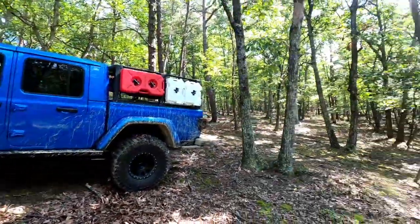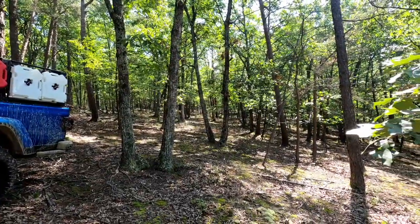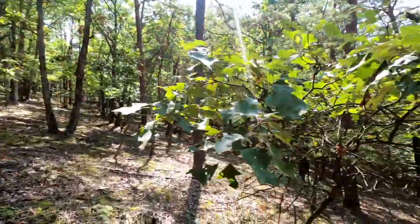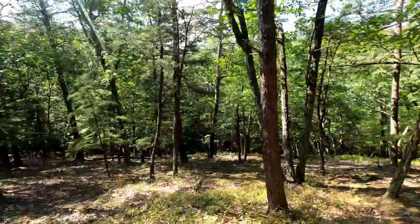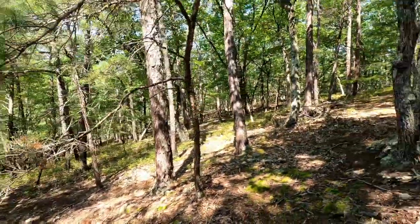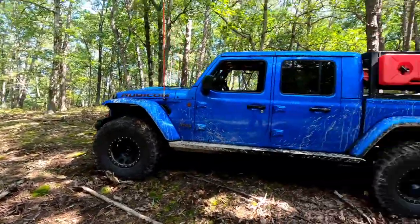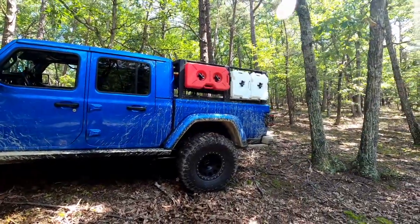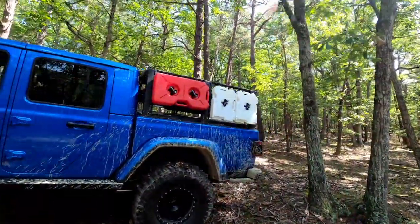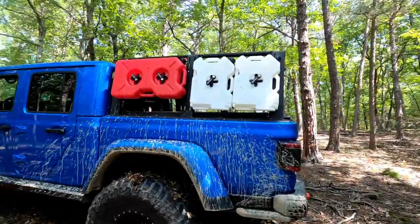So I drove out to my property in West Virginia and threaded myself back through the trees a bit and set up some game cams today. Well, some additional game cams. And I thought this would be a good opportunity to do a once-over on the Gladiator. We've done a lot since we got it. It's been 1 year, well, almost 1 year to the day. And obviously, we've changed quite a bit.